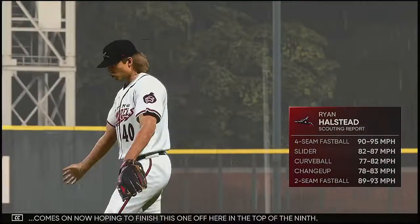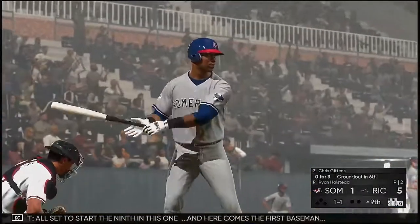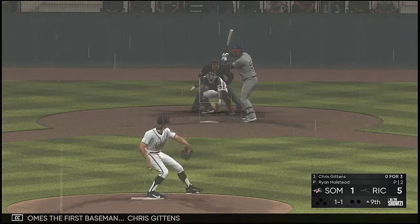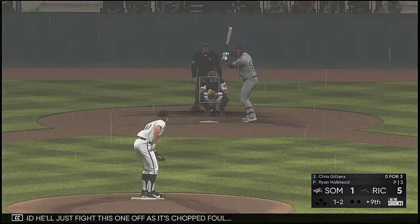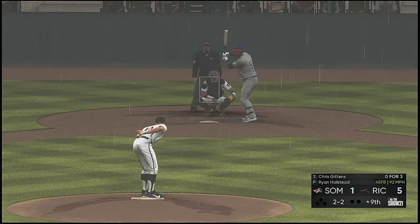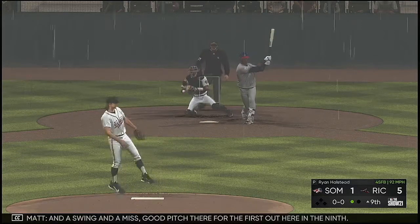Ryan Halstead comes on from the pen, hoping to finish this one off here in the top of the ninth. Number 40. All set to start the ninth in this one. And here comes the first baseman, Chris Gittens. And he'll just fight this one off as it's chopped foul. Here comes the 1-2. Got the count 2-2. And a swing and a miss.